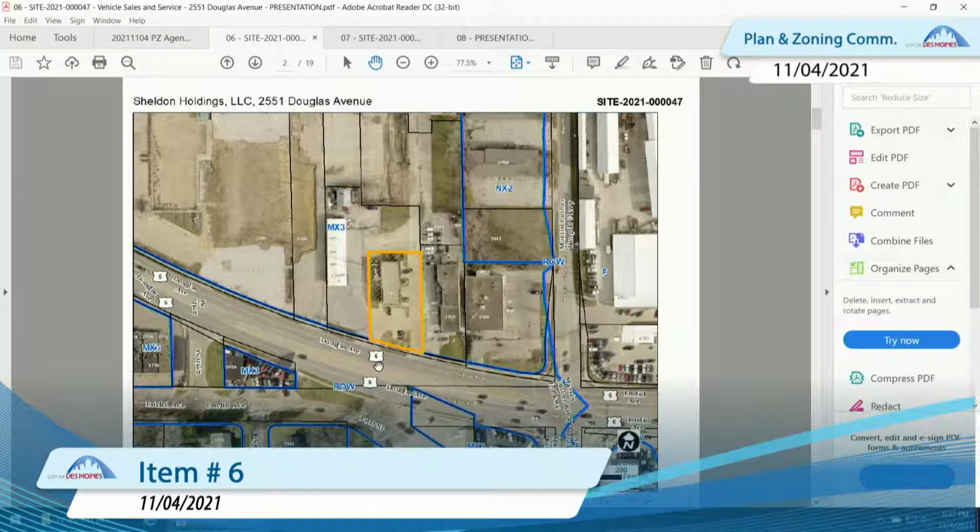So the applicant is proposing to make a few improvements to the site. The current use of the site is an auto repair type business. And they're proposing to move in a new user. The new user is proposing to continue with the existing auto repair shop, but they are intending on adding vehicle display as well as vehicle sale on the property.